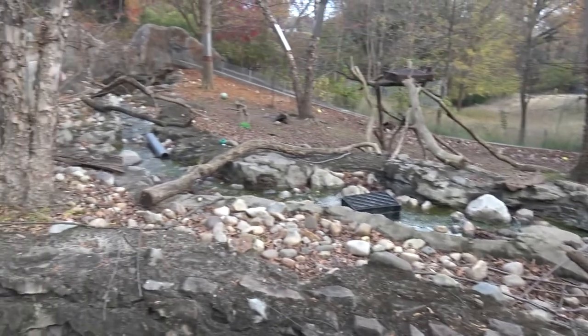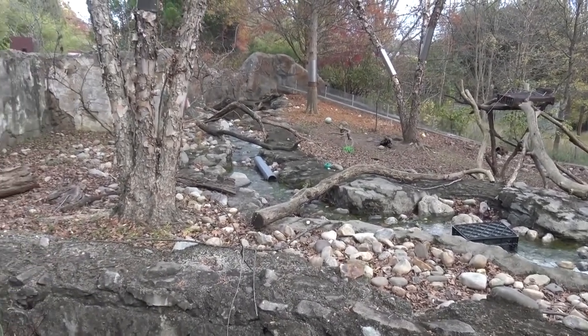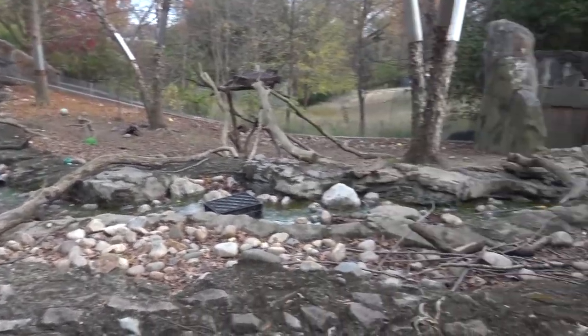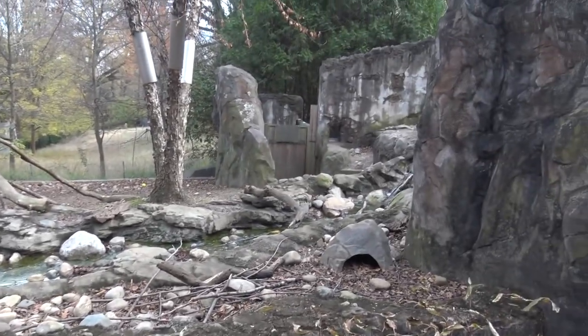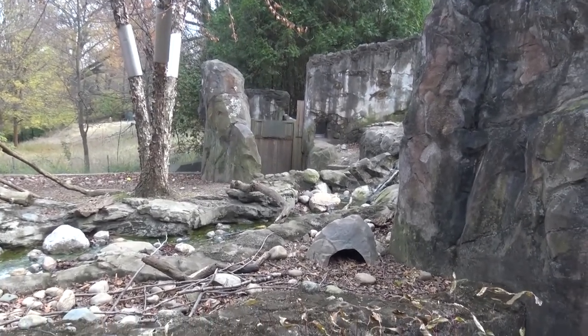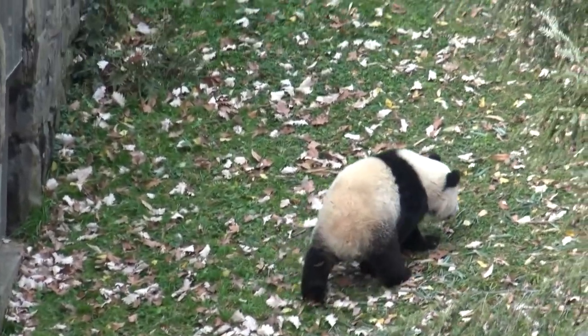No clawed otters. And we also didn't see the fisher cat. We did come in just before the start of winter and they said, because it's cold, not all the animals will be out. And we definitely are finding that to be true. Not all the animals are out. Come in warmer weather. And we found what we came for. The new baby giant panda.